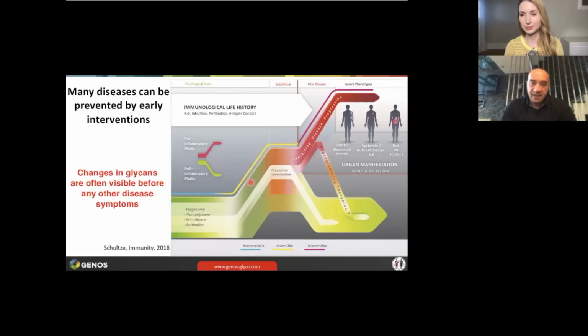So you see GlycanAge as a preventative tool? I see GlycanAge as a tool which can tell people something about them which they cannot see in a mirror. And then if they want, they can use this tool to avoid diseases in the future. So the GlycanAge itself does not help people. It just gives information, but it gives information which you cannot get otherwise.